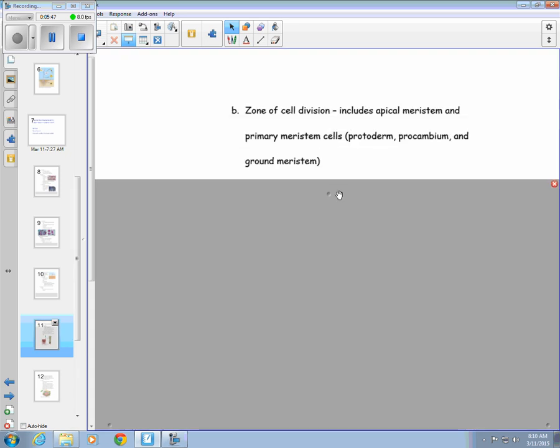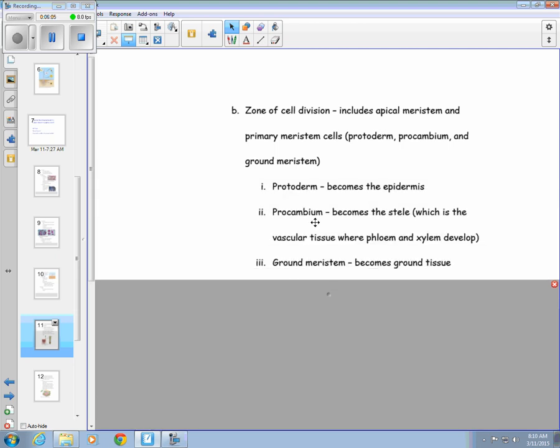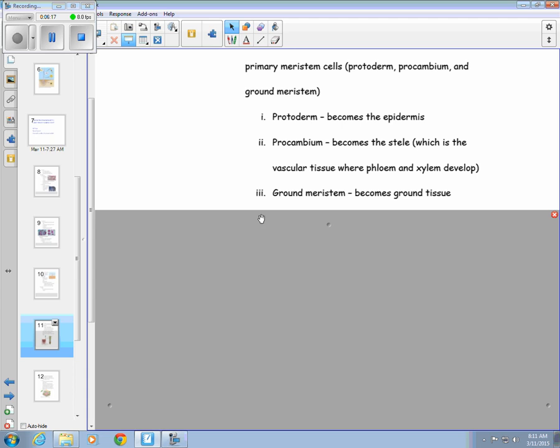In the roots, there are different zones that we have to be very familiar with. There's the zone of cell division. This is where the apical meristem and the primary meristem cells are. We have areas called the protoderm, the procambium, and the ground meristem, and here's information on each of those. The protoderm is the area that will eventually become the epidermis, so that's the outer area. The procambium will become the stele. The stele is the vascular tissue where the phloem and the xylem will develop in the root. And then the ground meristem becomes ground tissue.